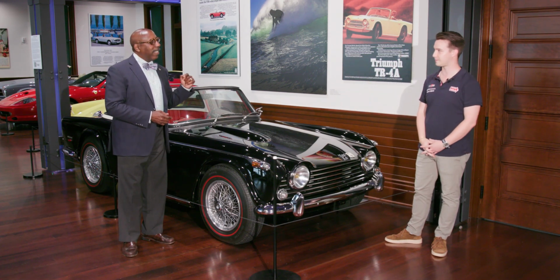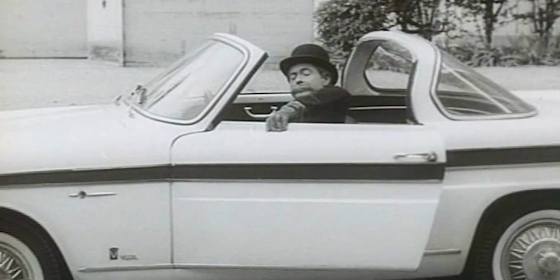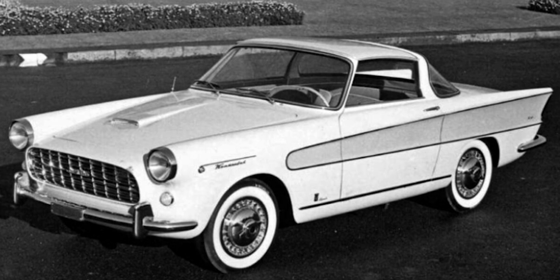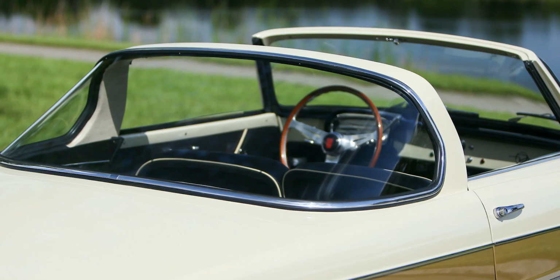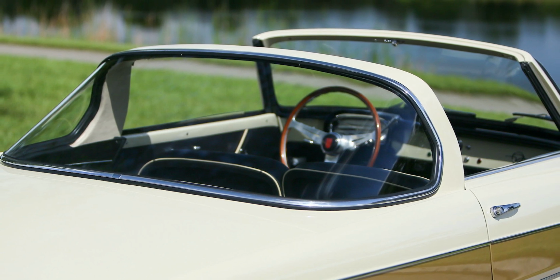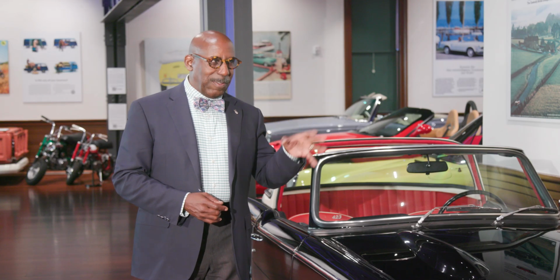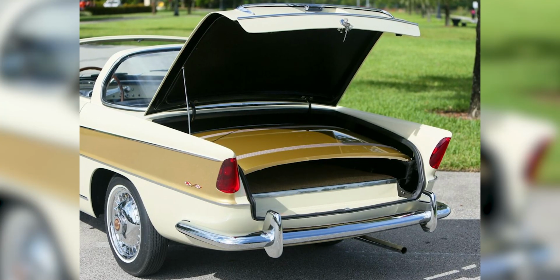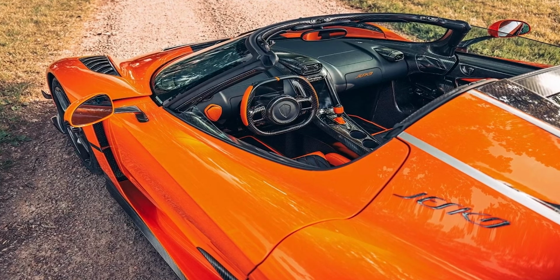Exactly. And in fact, this is not a Targa top. This is a Surrey top, invented by Giovanni Michelotti for an Italian show car of the late 1950s called the Fiat Wonderful. And in the Fiat Wonderful, he did something which was very, very clever, which Triumph wasn't clever enough to do, which is the fact that you could take the removable hardtop section off and stow it in the trunk. It's just like the Koenigsegg Jesko today.